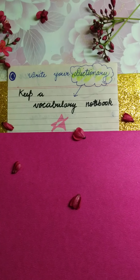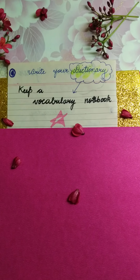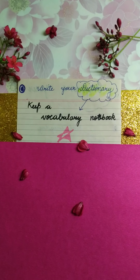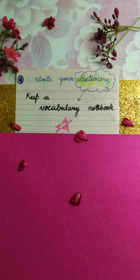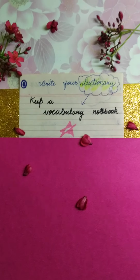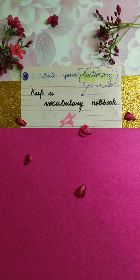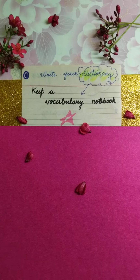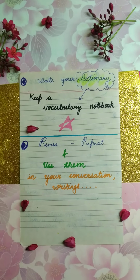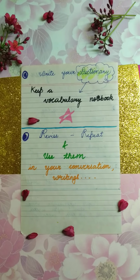So, there are 2 ways to prepare a vocabulary notebook. The first one is random, which means that whenever you find an unfamiliar word, jot it down in that particular page or notebook, and it is not alphabetical. The second is like a dictionary. You create a vocabulary notebook in an alphabetical way. Make separate pages for alphabets A to Z and then jot down the word according to its starting alphabet. The fifth and the last step is revise and repeat, and use them in your conversation or in your writings.